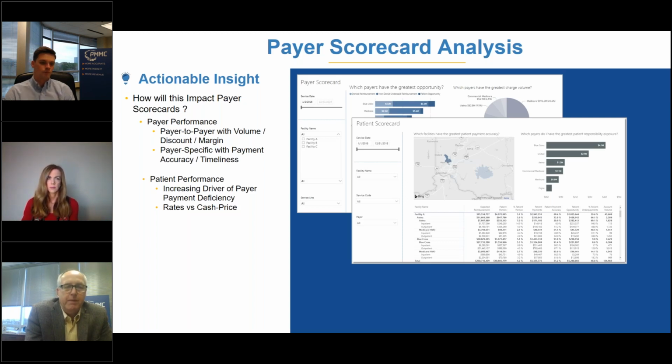Obviously, with patients becoming the third largest payer behind Medicare and Medicaid, most organizations will really need to understand those payment trends. I think this will become more relevant when we start thinking through the fact that we've got to post our cash price now. So when we're negotiating our allowable, we're going to have to really understand: is the patient paying? What portion of the patient responsibility are we collecting?